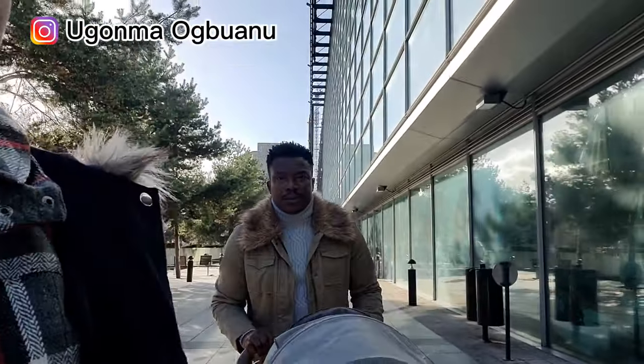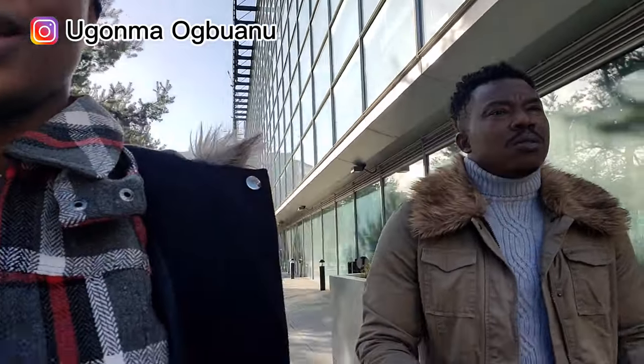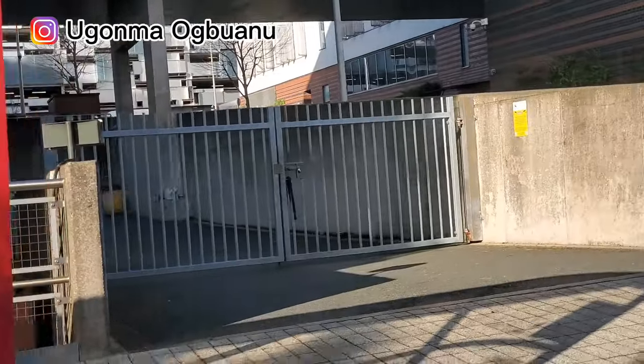This is the city center campus, okay? And they have another campus at Southside campus. So this one is the city center campus.